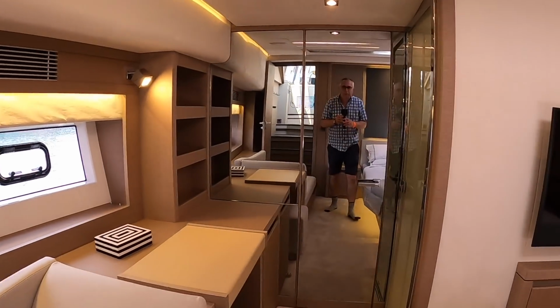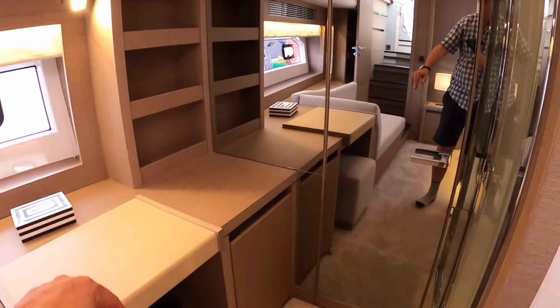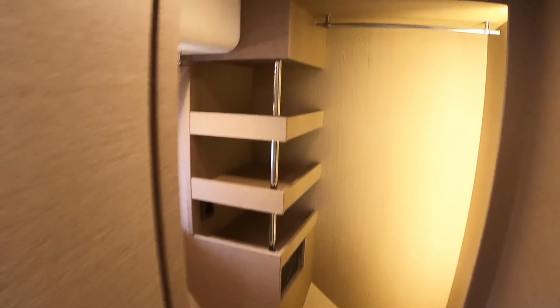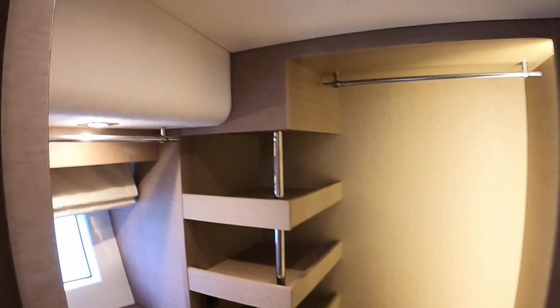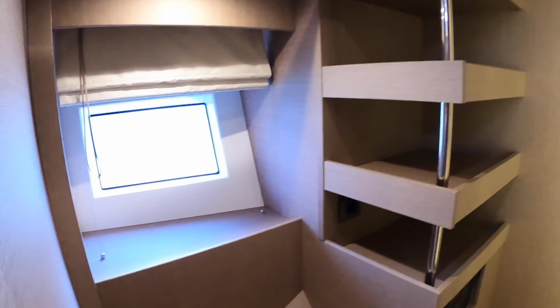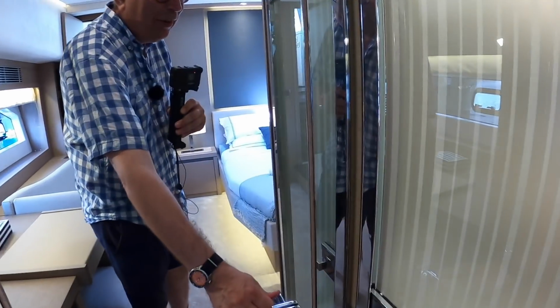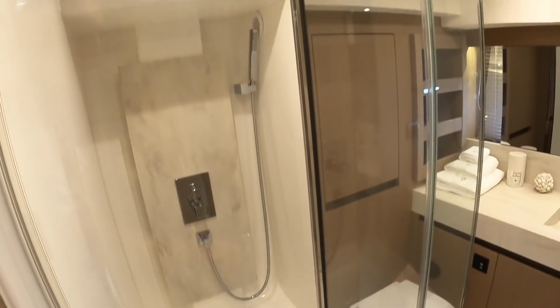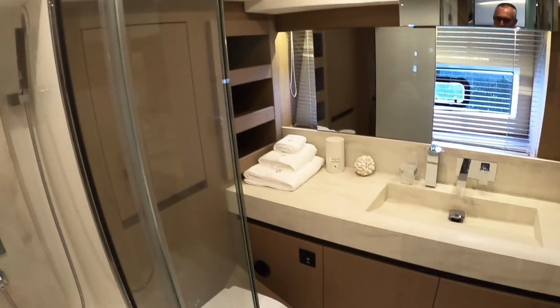And then if we head on forward from here, you've got this nice little dressing table, a walk-in wardrobe. Even that's got a window, actually. Look at that. I've not seen a wardrobe with a window before, I don't think. And then the heads is in front, thusly. So this has got a separate shower stall, and then you've got the heads in like this.